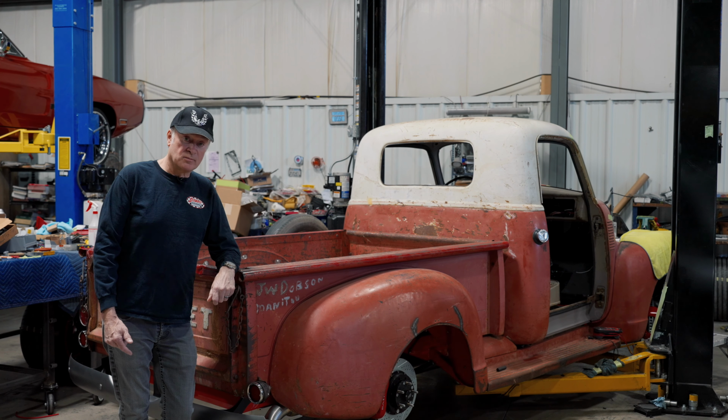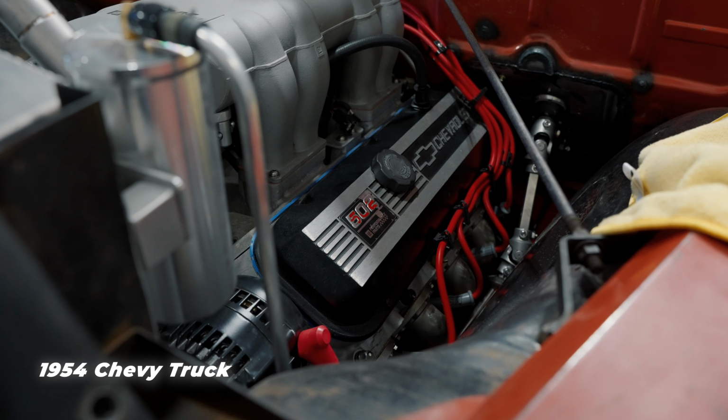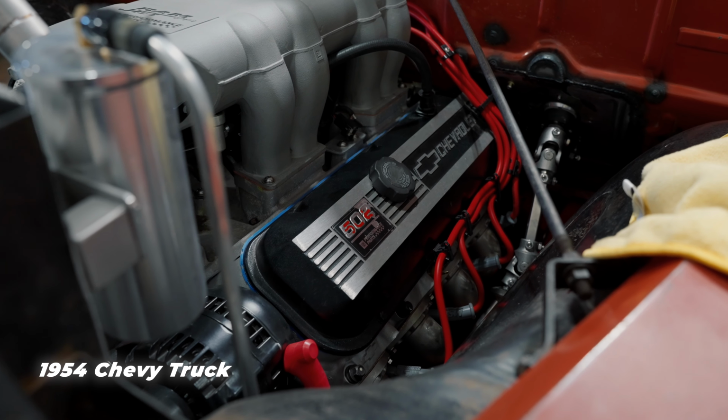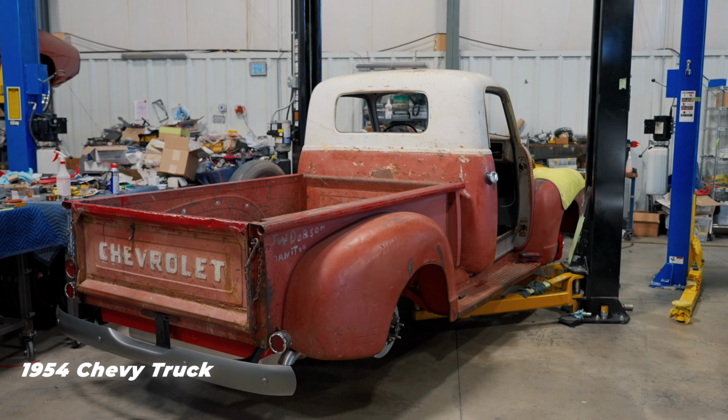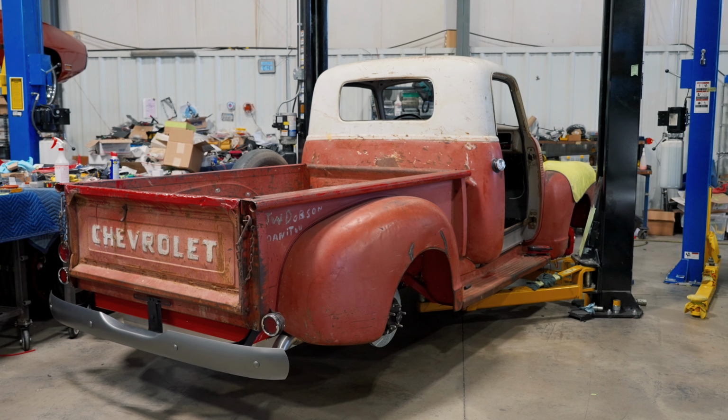The 502 big block in this 54 Chevy pickup is now running. We just made up a fresh set of spark plug wires for this ancient crate motor, and it purrs like a kitten and has a little bit of rumble to it as well.